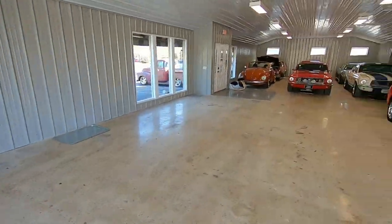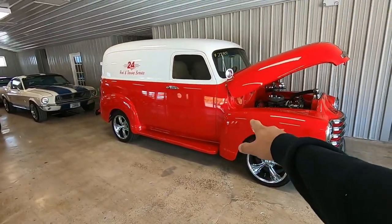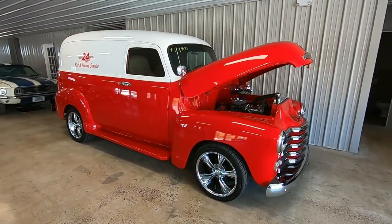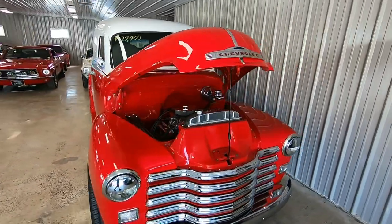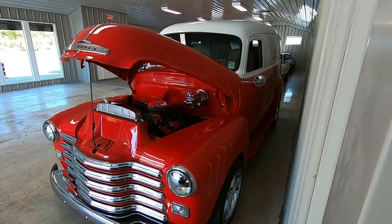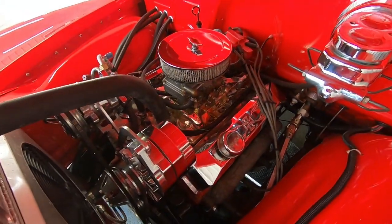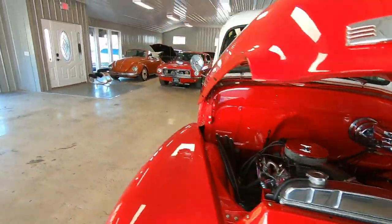Kind of show you, we got our showroom kind of empty right now. One of the newest things that we've added to the collection is this old panel wagon truck. We're going to be doing a test drive of it here soon. I believe this was a 48 model. I haven't decoded the motor yet, but I will be doing that before I do my test drive walk around video.